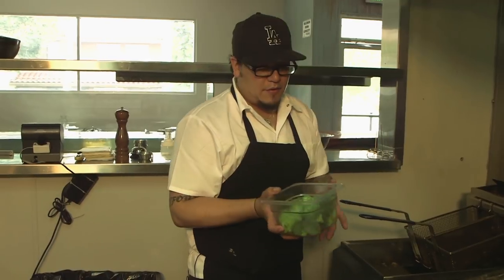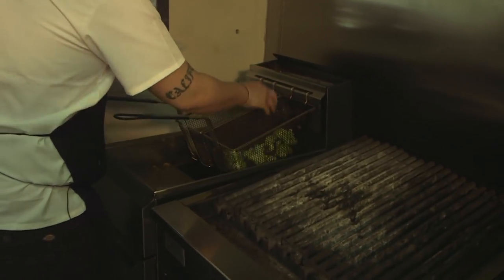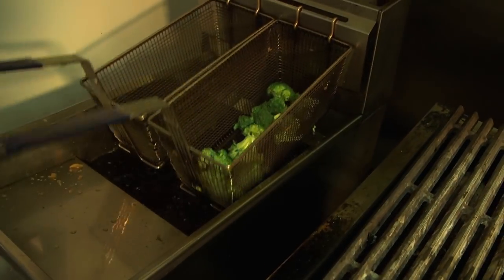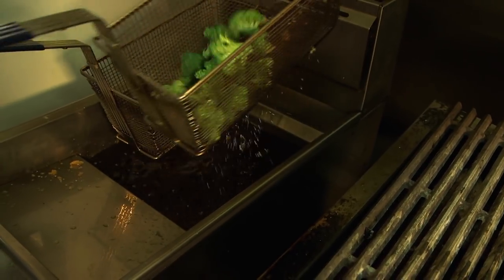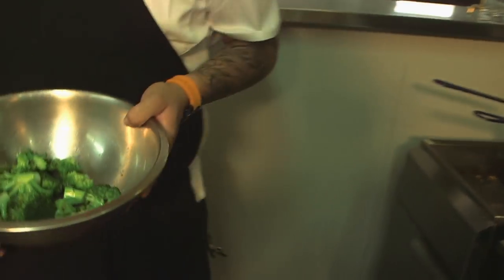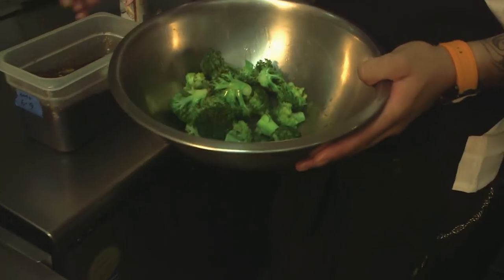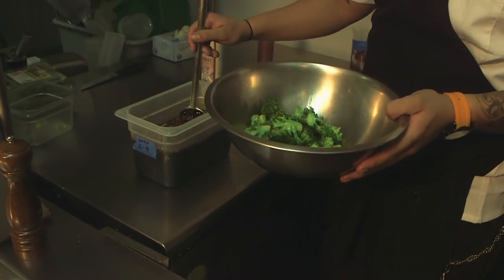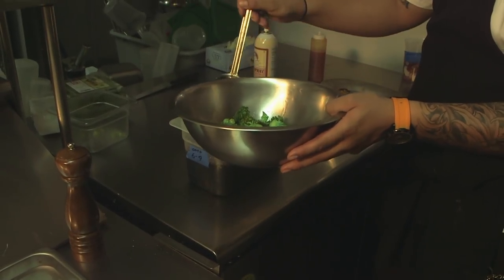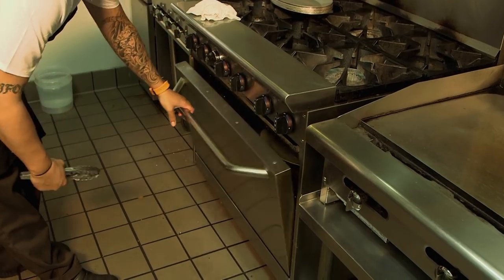And one of the things we do here is we fry our broccoli. It's a quick flash fry. Next thing, we have this soy vinaigrette that we make here. It's basically soy sauce and rice vinegar with shallots and lime. Really Asian thing. Toss it in there. Going into the oven.